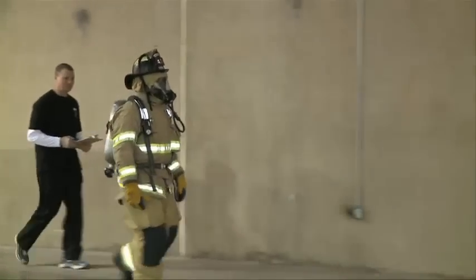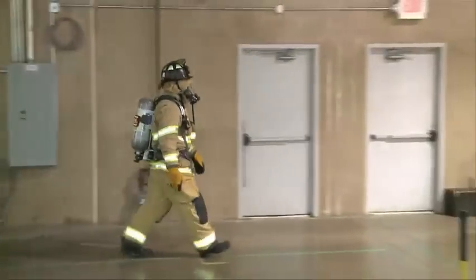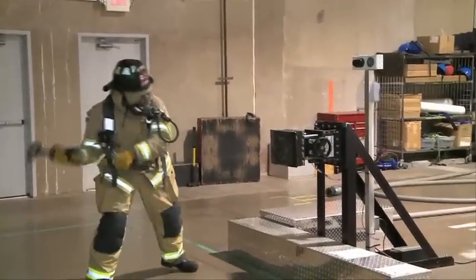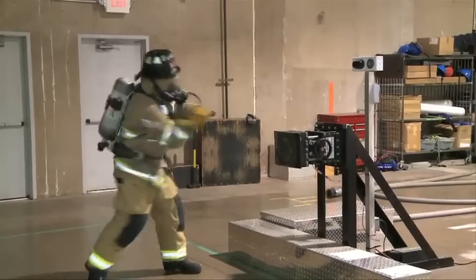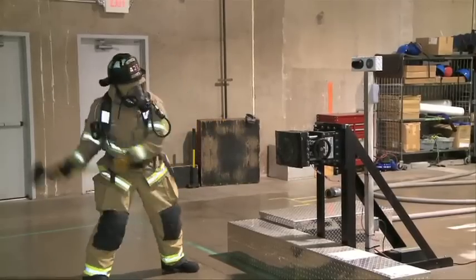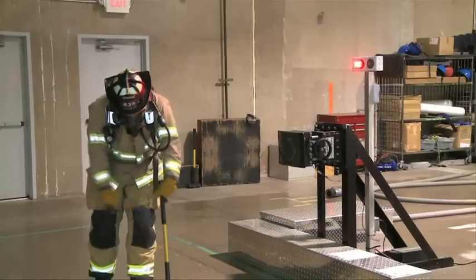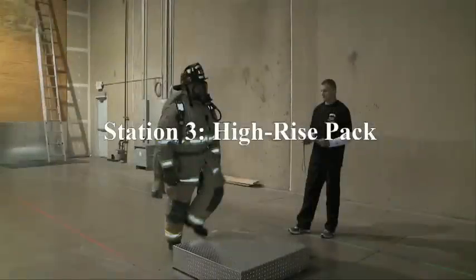After walking 75 feet, the firefighter now picks up a 9.5-pound sledgehammer and must hit a forcible entry simulator enough times to exert 850 pounds of force, which is indicated with a red light and buzzer. This station simulates performing conventional forcible entry. When both of these indicators are noticed, drop the sledgehammer and move to the next station.